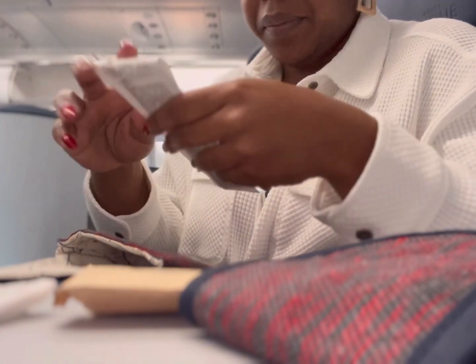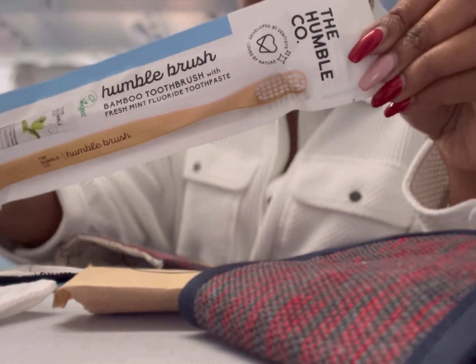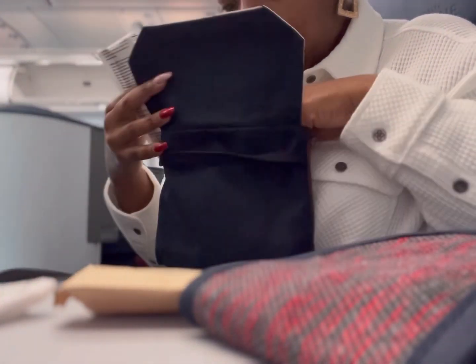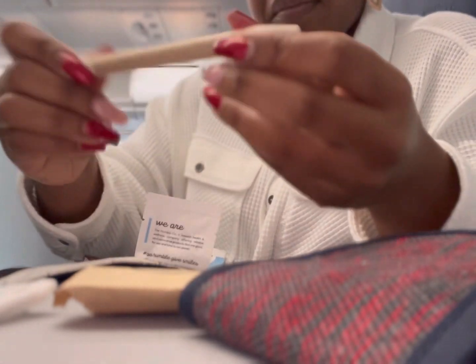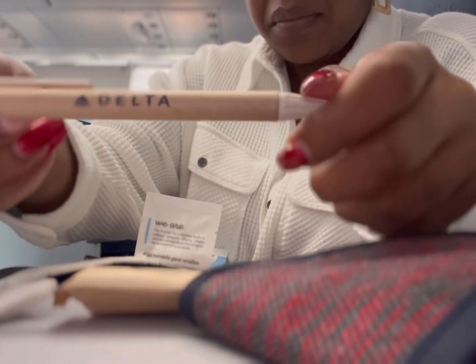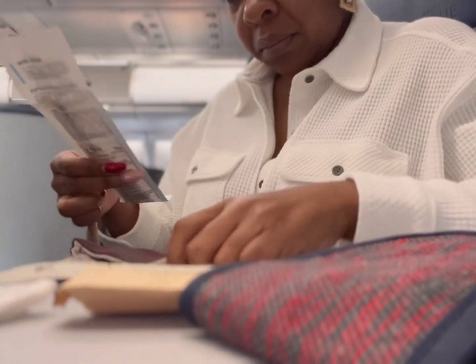In this bag was also a toothbrush, which is really great. This flight was 8.5 hours, and so by the time I would have gotten off the flight, I would have definitely felt like brushing my teeth. But I did have one in my carry-on bag, so I wouldn't need to use that. And then there's this neat little Delta pen, which I thought was pretty adorable. And I've added that to my pens on my desk.